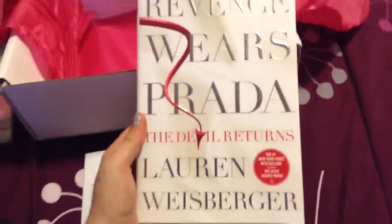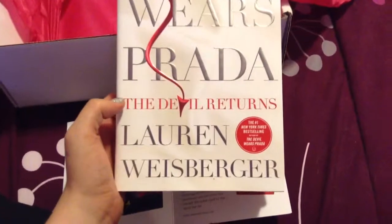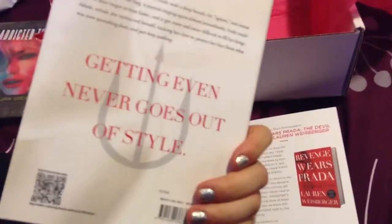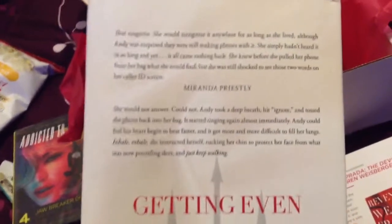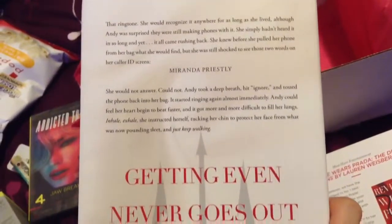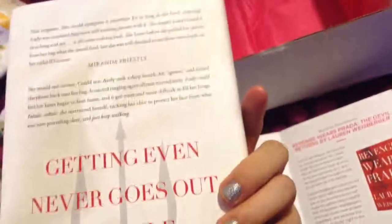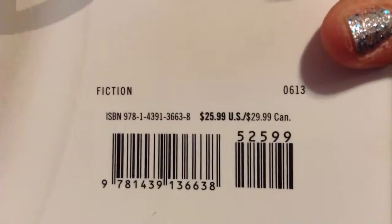And next, everybody has been hearing the hype about this book. It's Revenge Wears Prada: The Devil Returns by Lauren Weisberger. So, Miranda Priestly is back. And here's the back of the book. They give us the hardcover, which is $25.99, as you can see there. So, yeah, they give us that.